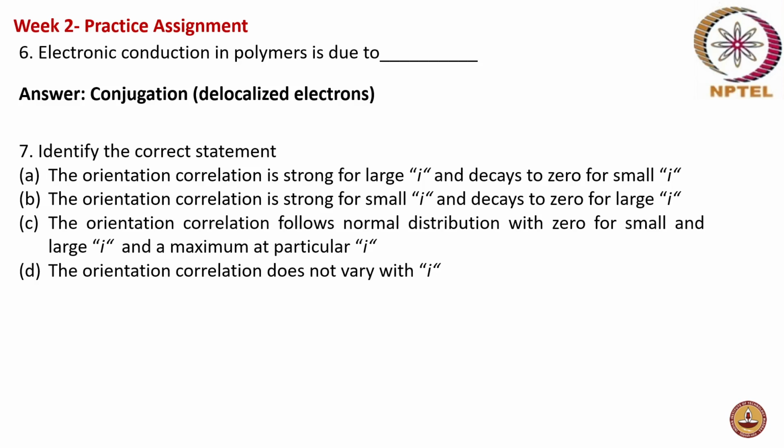I think, ma'am, out of these choices, C, as far as what you have explained, looks fine. Follows the normal distribution. Okay, I've got one option. What about others? Ma'am, I would say it is option D, that it does not vary with I. No, B. The orientation correlation is strong for small I and decays to 0. Yes, ma'am.